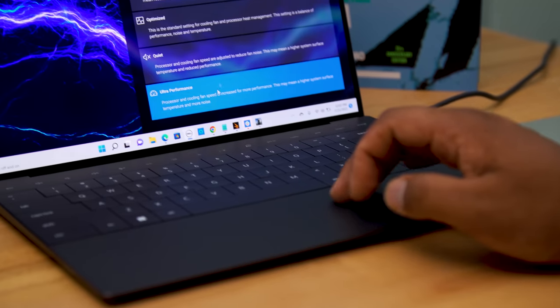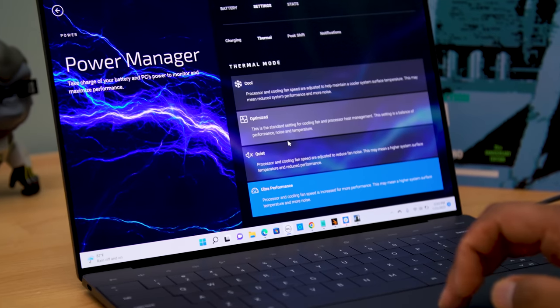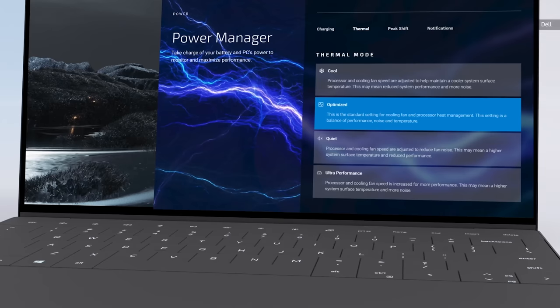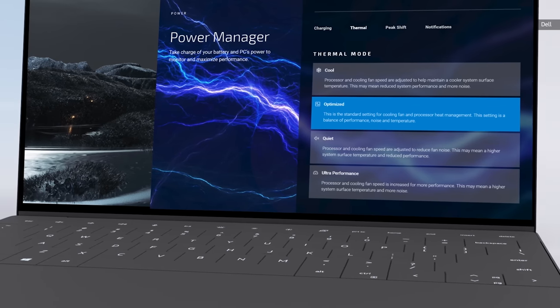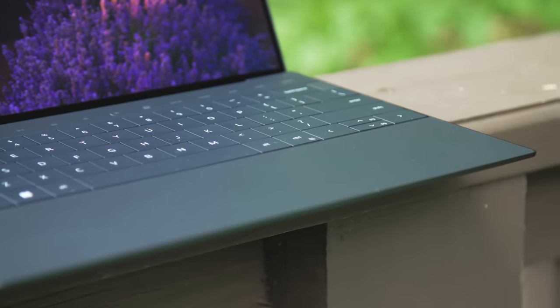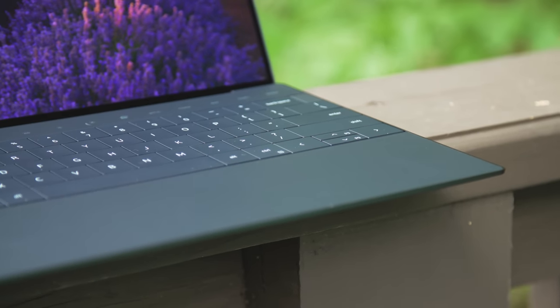We tested the XPS 13 Plus in its ultra-performance power mode, which spins up the fans and lets it run a little hotter, but for typical use, you can just use the optimized mode, which balances things out a little more. But I'll tell you, even that mode I found to be a little too warm for using outside on my lap. To be fair, it was over 90 degrees in Atlanta, so maybe that's just it.